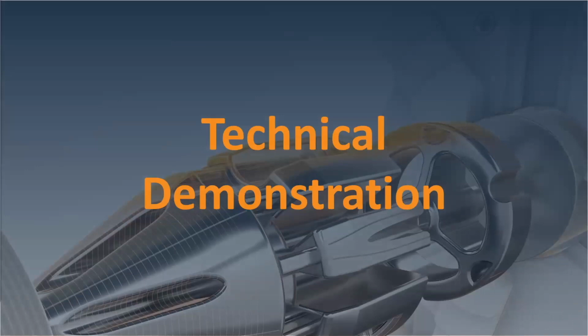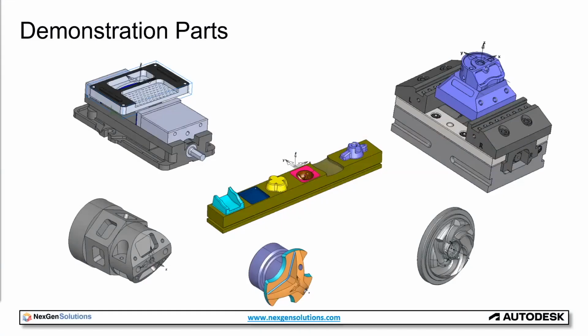At this point, we're going to move into the technical demonstration. I'm going to hand it over to Andy Barney in just a second. Here are some of the parts. I was excited to see these and to look at the different variety that Andy's going to bring into the demonstrations today. It should be a pretty lively review of the capabilities. And so, Andy, I'm going to hand it over to you.